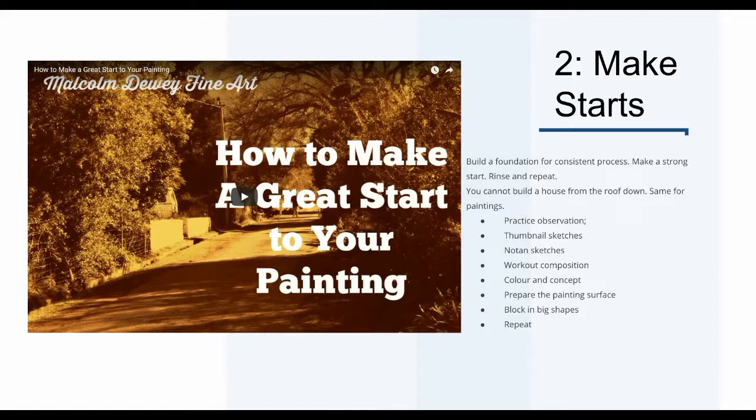Don't worry about finishing the painting. You can find out more about this in a demonstration I've got on YouTube. It's called How to Make a Great Start to Your Painting. So coincidentally, easy to watch that and see how to put this into practice.